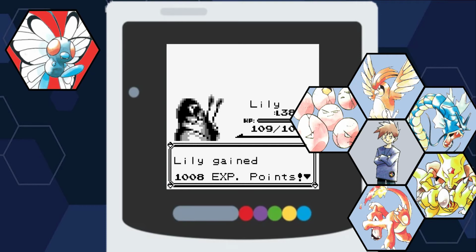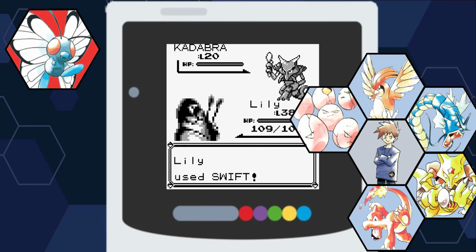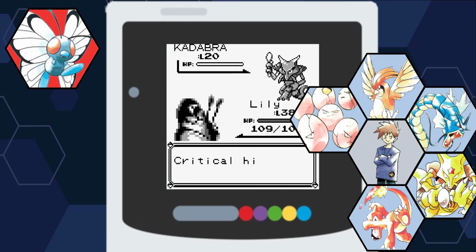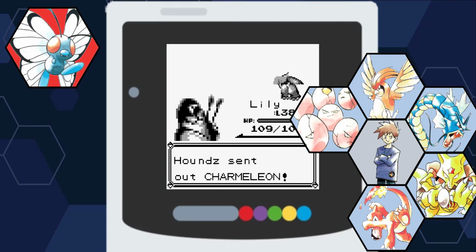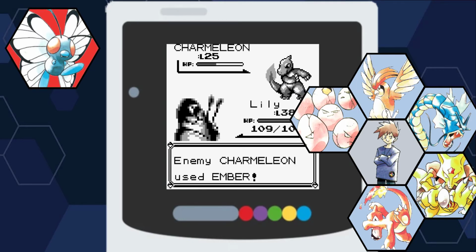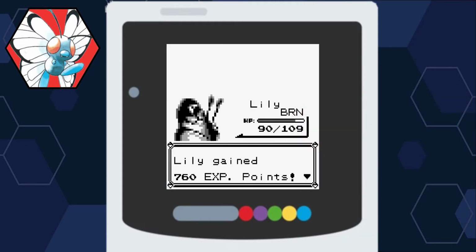Kadabra comes out next. Like last time, this magician has learned some new tricks, but a single swift attack collides with the Pokemon, taking it out. And finally, here comes the rival's starter Pokemon, Charmeleon. We are at level 38 at this point with Butterfree, so I'm not actually worried as we tank the Ember it tries to hit us with and blast the Charmeleon twice with our Psybeam attack, winning pretty handily.